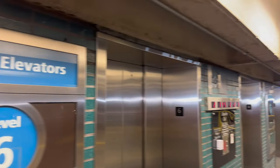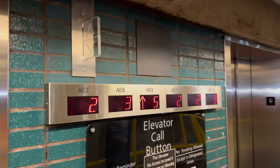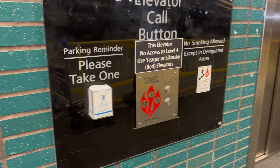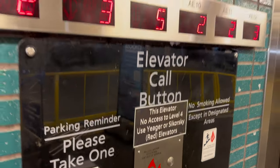As you navigate through this airport, you can see why it was named America's best airport, because there's so much signage around. Look at this, parking reminders, take one so you know you're on level 6 between aisles 5 and 9. There are signs everywhere about your aisle, your space. It's really easy to remember where you parked.